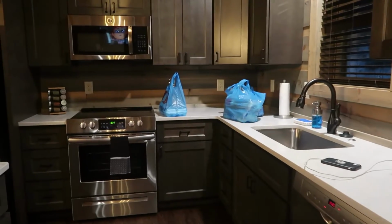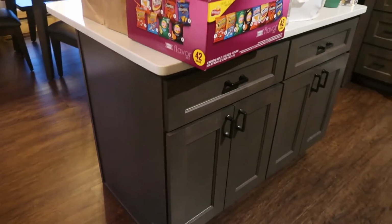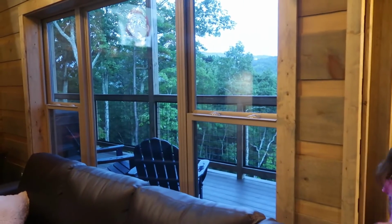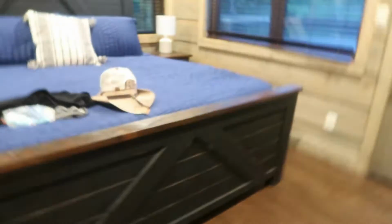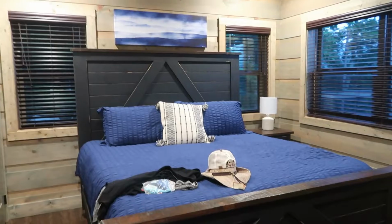Daddy's outside, baby boy, but yeah. It's a little dark, but cute little islands. And then a cute dining room table, lights. And then balcony here. So then when you come this way and you go in here, there is, as it's dark, here's another bed. This is where Paul and I are gonna be.